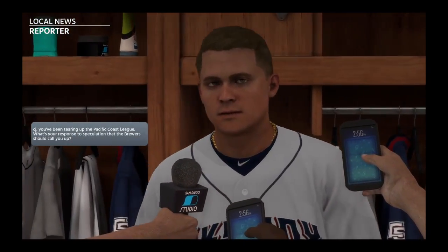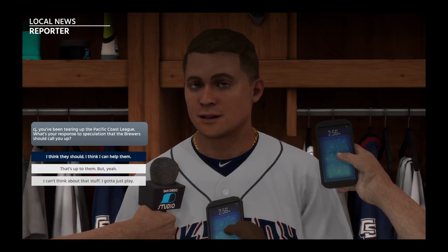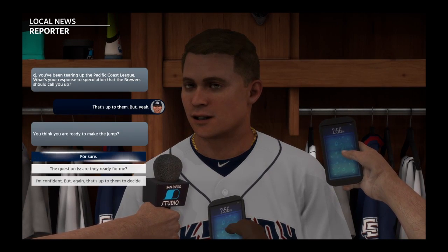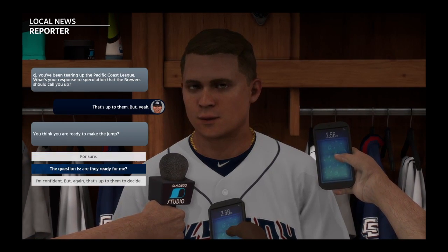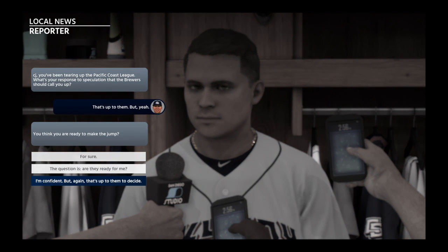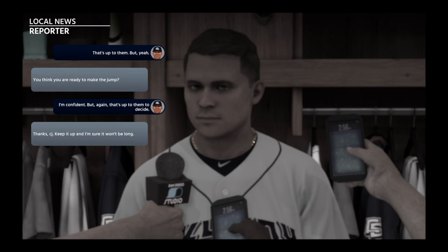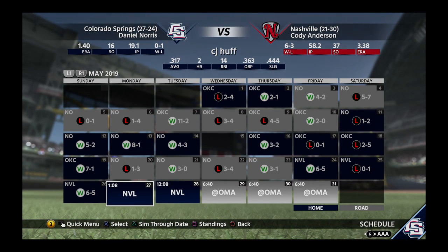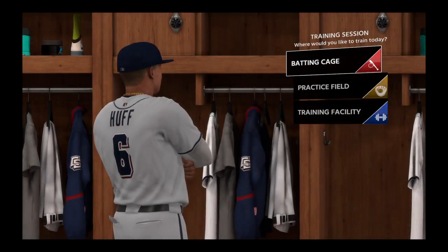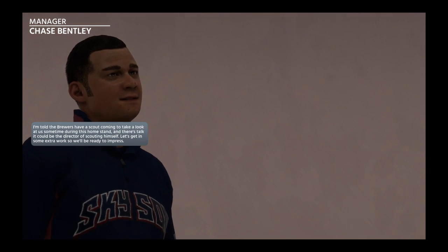This AAA player has been generating a lot of buzz with his stellar play of late. Excellence commands attention. If he keeps it up, visits from reporters will become commonplace, and an invitation to the big stage inevitable. A manager checks in with his ball club.